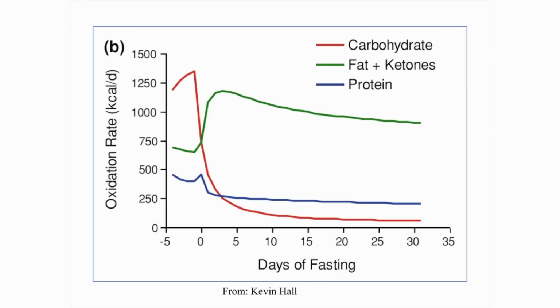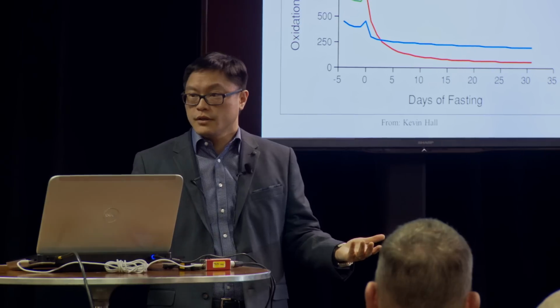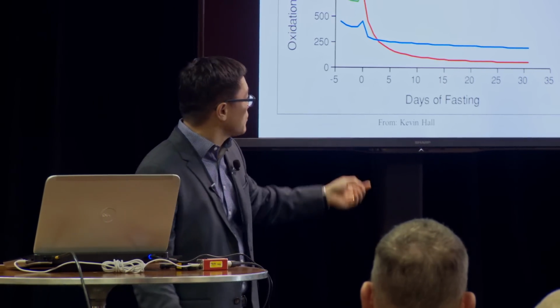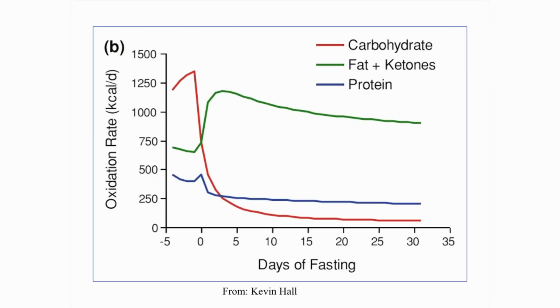And then as you run out of the glycogen, remember that the glycogen is your easily accessed energy, but limited in terms of how much you can store. Once it all burns out, then look, fat oxidation goes up. Now you're burning fat for energy. That's perfect. That's exactly what we want to do. But what happened to protein? Are you burning muscle? Hell no. It goes up slightly, okay, at the very beginning, then drops.